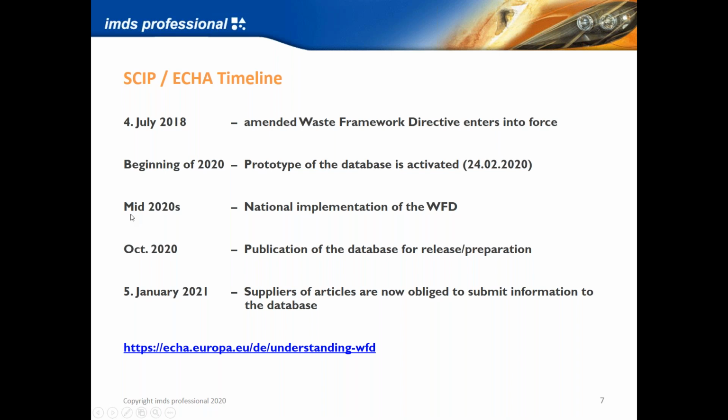In the middle of this year, we have the national implementation of the Waste Framework Directive. And at the end of October, we have the publication of the database for release and preparation. So then the database is in a status that you can use and work with it, and make your preparation for the SCIP requirement. And then in January next year, suppliers of articles are obligated to submit information to the database.